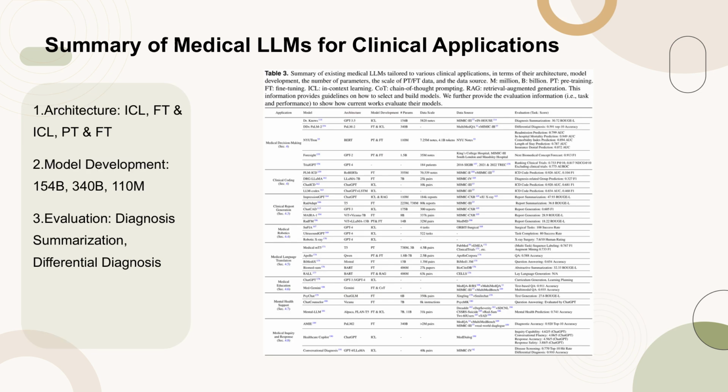Table 3 provides a comprehensive summary of existing medical large language models, LLMs, tailored to various clinical applications. It outlines the architecture, model development, number of parameters, data scale for pre-training, PT, and fine-tuning, FT, and data sources used for these models. The table also includes evaluation metrics such as task performance scores, which help in understanding how these models are currently being assessed. This information serves as a guideline for selecting, building, and evaluating medical LLMs for different clinical applications.